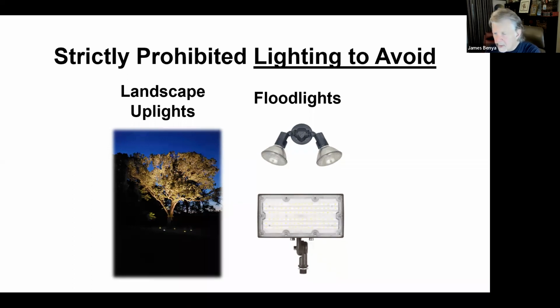Also, floodlights. I mentioned floodlights several times today. No. And if it's got that adjustable knuckle like the one on the bottom, people will say, well, we'll just buy one of these, we'll put it on top, and then we'll turn it and point it down. Anything that can be turned down can be turned up. And that's a big concern when we're trying to implement an ordinance that's fair to everybody. So don't go there. Slide, please.